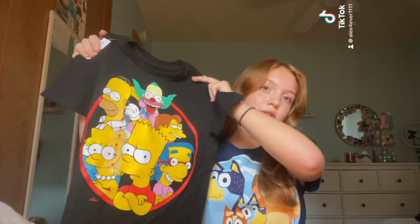I don't know if I should cut the shoulder off, because I feel like I do that with a lot of my shirts, but I don't know. Let me know what you guys think. Okay, next thing I got is this little Simpsons baby tee, because I love the Simpsons, and I think it's adorable. Okay, this is the shirt on. It's so cute. It's a little cropped baby tee, and honestly, I really like it.